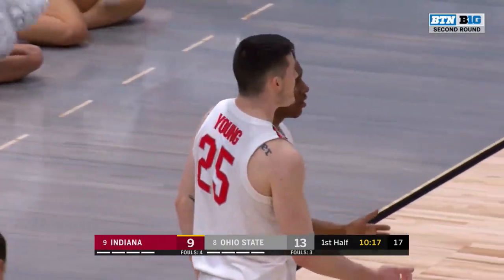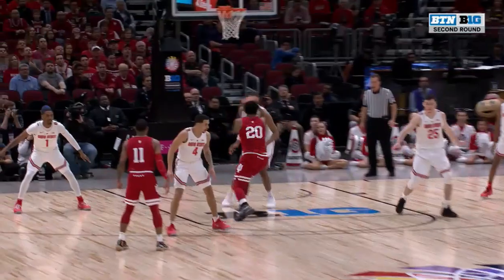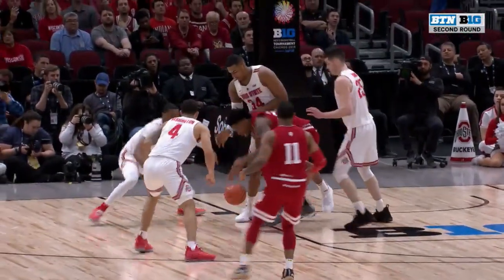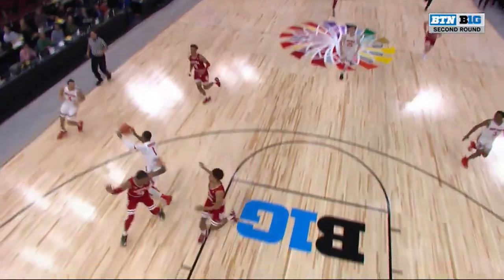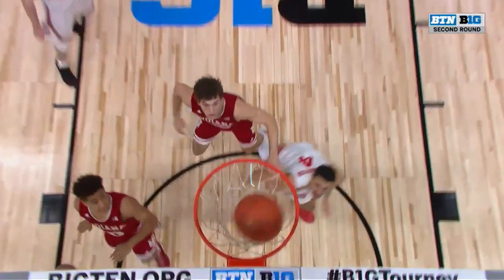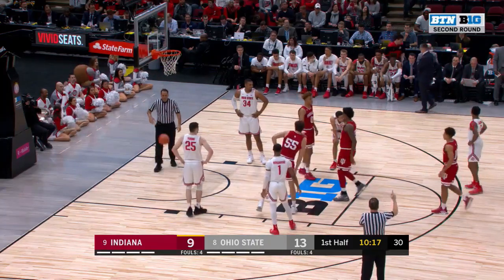Davis goes strong again. Young with the block. Davis back to the free throw line. Great example last time down the floor for Ohio State of defense leading to offense. Nice job by Wesson of walling up and the active hands by Muhammad. Then he does the absolute right thing. He gets the ball toward the middle of the floor. Then he draws the defenders. Scramble situation for Indiana. They're not able to recover. A rare easy basket here in the early going for Ohio State.